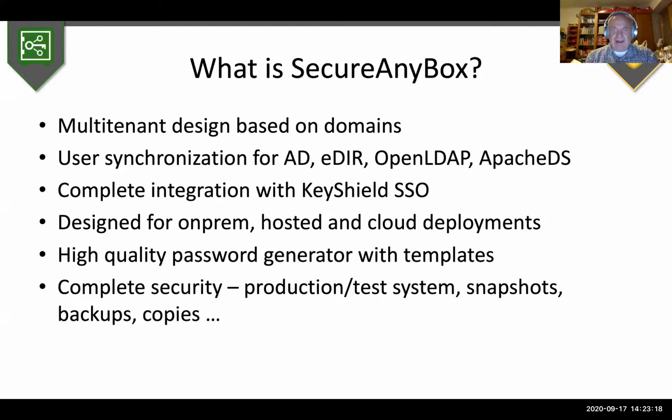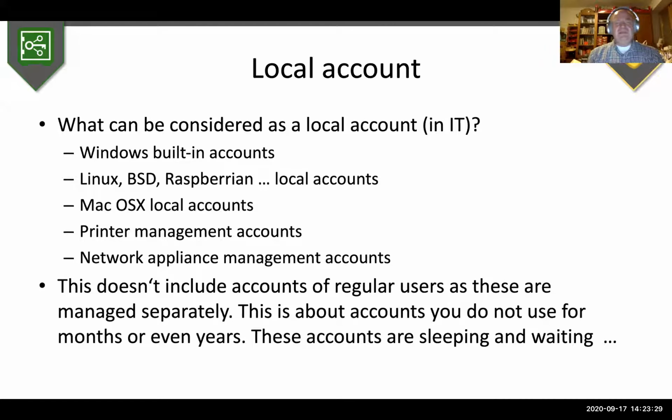And that's why each snapshot, each backup, each copy is encrypted. So you can store it anywhere. It's simply secured. So okay, that was about SecureAnyBox. Please, I'm open to answer any questions, so do not hesitate to ask any questions around the security.